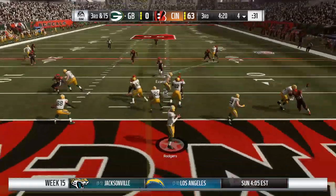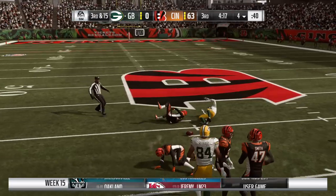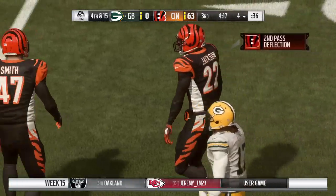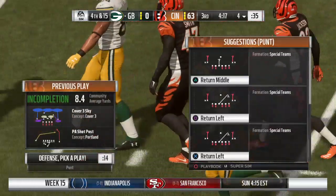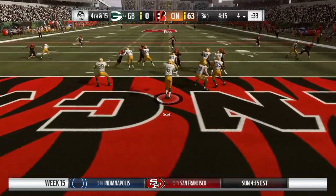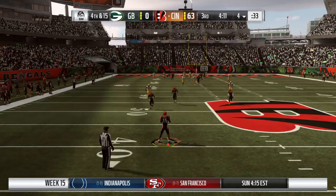Back near the goal line. Here's Rodgers. He's going to wind up and air it out. And he couldn't hang on to it through the contact. Incomplete. Credit the secondary and credit the defensive game plan. They've been in his hip pocket all game long. They understood coming in that he was a big-time receiver.